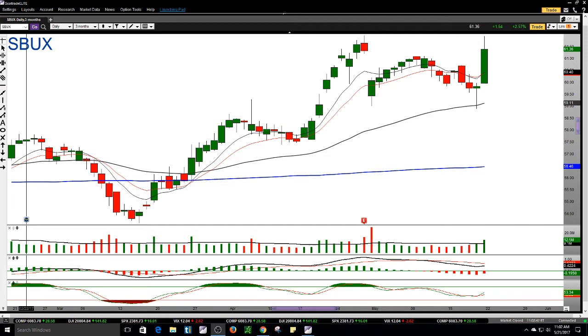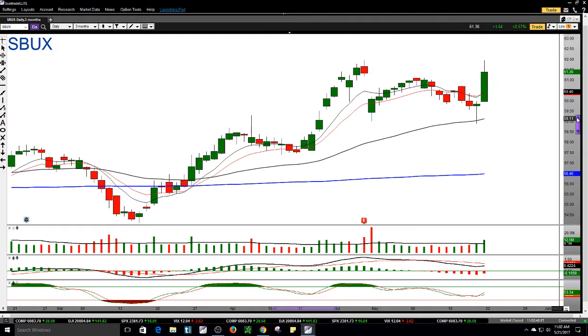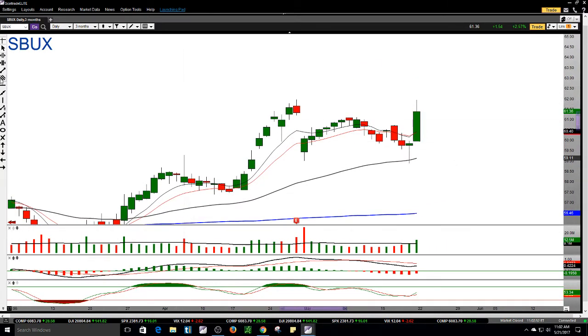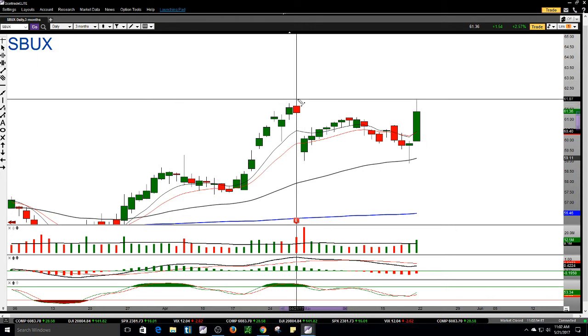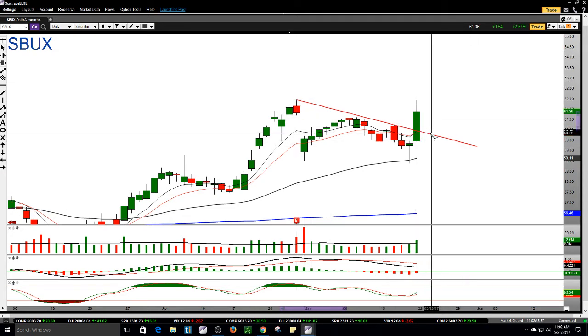So first one on the list is Starbucks, SBUX. Chart obviously had a nice little move to the upside, and we did hold the 50 EMA pretty strongly here. And now that we've broken back over the downtrend line, I would like to see that trend line retest.